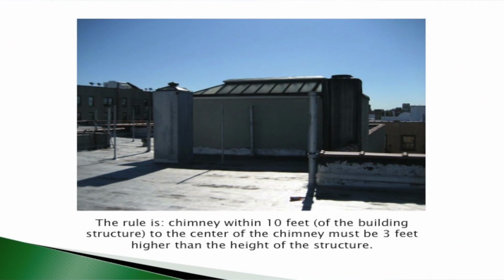Why am I going back? Okay. Another interesting issue. You see this chimney? It says here, the chimney within 10 feet of the building structure, to the center of the chimney, must be 3 feet higher than the height of the structure.